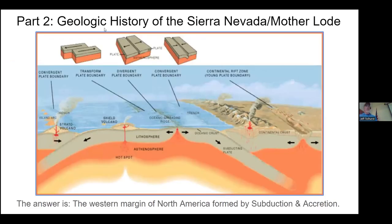Now, part two of our story is the geologic history of the Sierra Nevada and the Central Valley. The best way probably to start this is a quick review of plate tectonics. There are three types of tectonic plate boundaries and two types of tectonic plates. Continental plates that are made of granitic rocks and sediments and metamorphic rocks, they're less dense. They just don't have as much iron as ocean crust. Ocean crust is thinner, but it's more dense. So when they meet up, ocean crust goes under continental crust because the surface of the earth is continuously moving around about as fast as our fingernails or toenails grow. So that's pretty slow, and yet it's fast over geologic time.